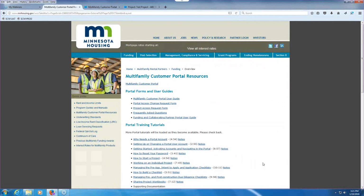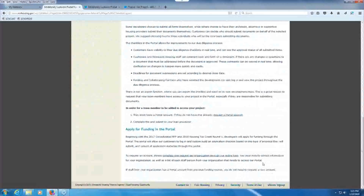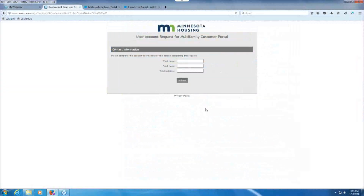For those of you that do not yet have a user account and login information, scroll down to the bottom of the page to the Apply for Funding section and click on the link that says Complete one request per organization through our online form. This form is a web form that will allow you to enter basic information about your organization and any users within your organization that will need access to the portal.